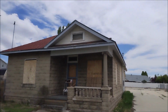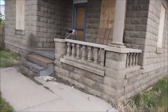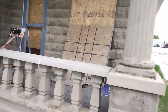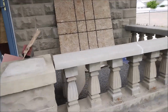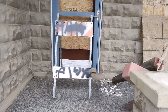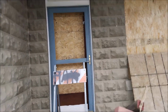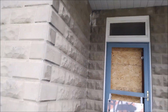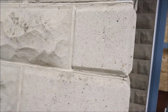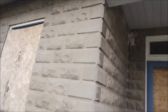This place has been long since boarded up. And there's even... now, does it look like they normally put those in front of houses? Not normally. Look at the stone working. This is an old house. Wouldn't you say?